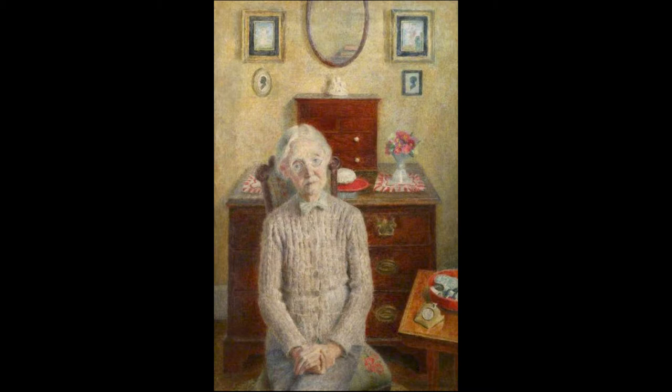Underneath the pictures and the mirror is a big chest of drawers. Can you see the metal handles on the drawers? I wonder what Aunt Lilla keeps in her chest of drawers. Clothes, bed sheets and pillowcases, paper and pens. What do you think? What do you keep in your drawers at home?